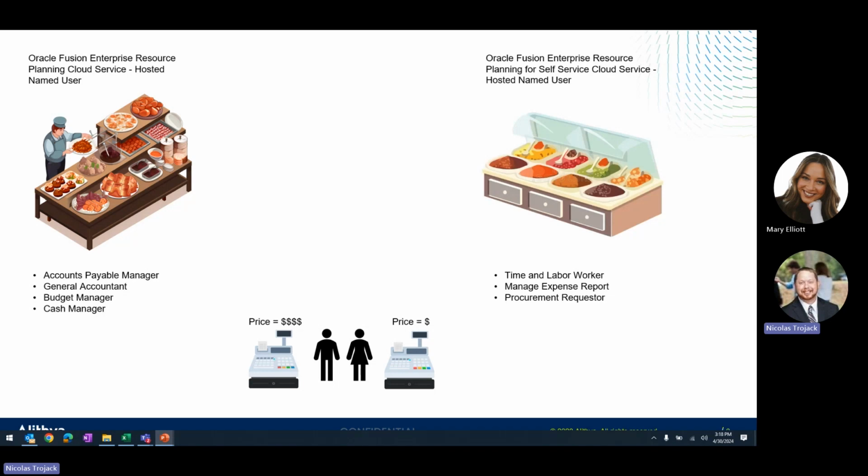If I want just the salad bar, I can go to that salad bar and take salad, I can grab some cantaloupe, maybe some pasta salad. That's only going to cost me $5. That is a lot like Oracle's way of looking at licensing. At Oracle, they have what they call a self-service license that you see in most product suites, and then a non-self-service license, or just a hosted named user license.